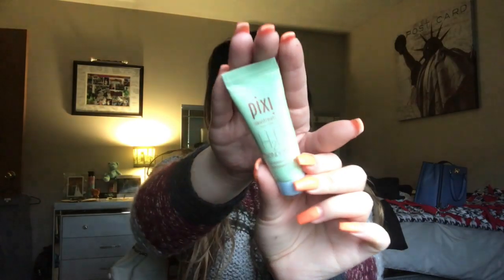The next primer is actually drugstore, and this is by Pixi. You can get Pixi at usually any drugstore. I know you can get them at Target. But this is the Pixi H2O Skin Drink Pure Hydration Gel. This is a really nice hydrating primer if you want something just for all over the face, which is what I like to use this for. It's just a nice pre-layer before your makeup, and yeah, I really like this one.